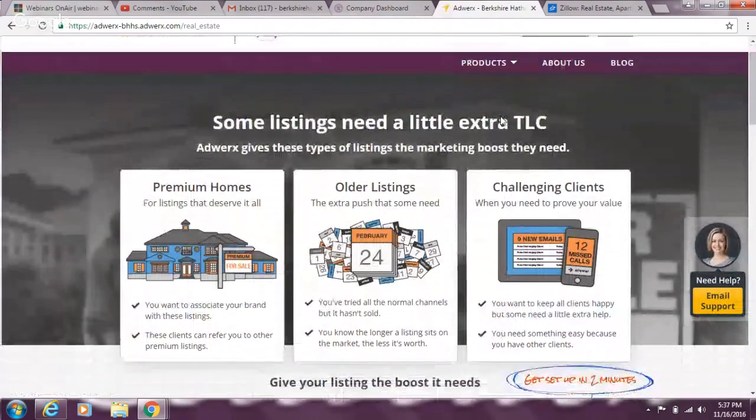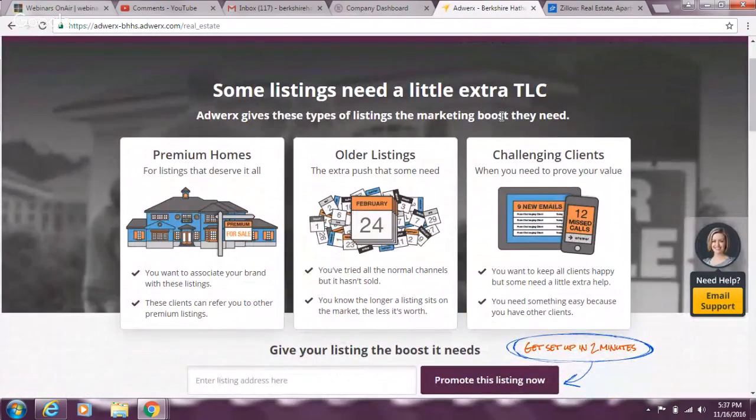So basically, you can advertise your listing to people that have, one second, sorry, I got a text message here.